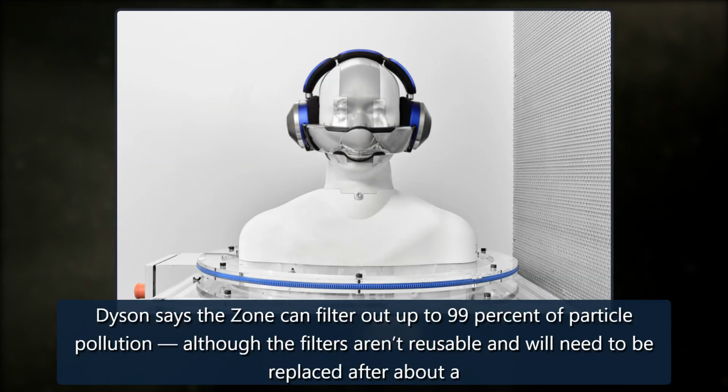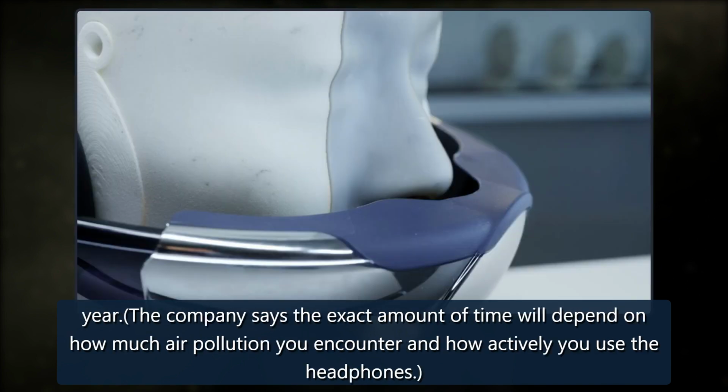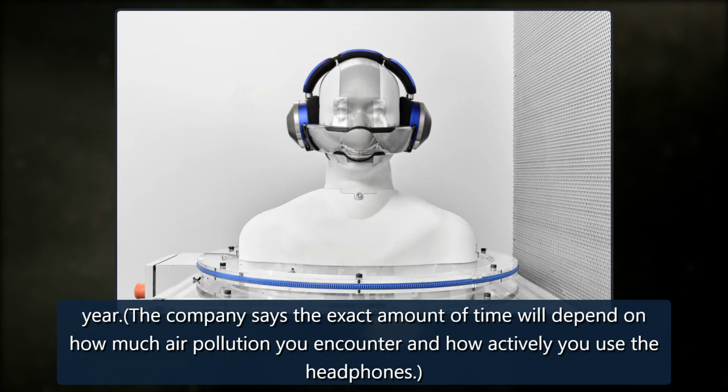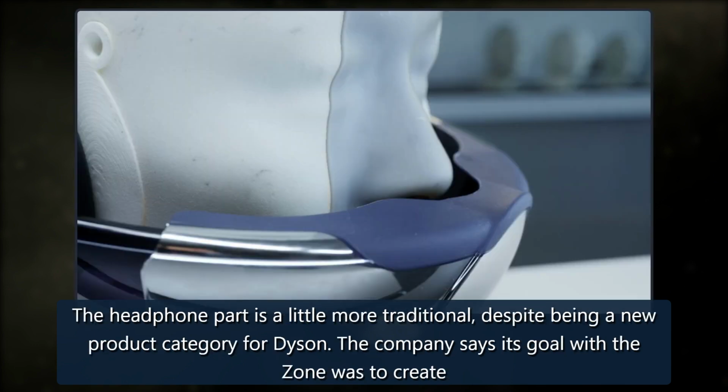Dyson says the Zone can filter out up to 99% of particle pollution, although the filters aren't reusable and will need to be replaced after about a year. The company says the exact amount of time will depend on how much air pollution you encounter and how actively you use the headphones. The headphone part is a little more traditional, despite being a new product category for Dyson.